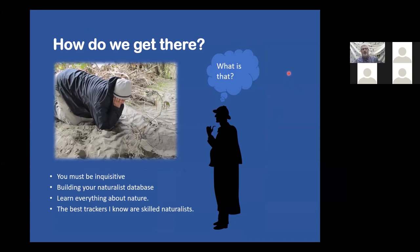So the question is, how do we get to this point? There's a few things. One of them is you have to be inquisitive, or you may as well just forget about it, because if you look at something and you're not inquisitive and don't want to know what it is, you'll never be motivated to seek out an answer for it. So you have to want to know what things are, and go pursue it. Another thing is you really have to build your naturalist database, because you can see all these things in the ground, and if you don't know what's there to begin with, if you don't know what the possibilities are, you have nothing to pull from. You could just sit there forever and be like, I have no idea. And so you have to learn everything possible about nature that you can in your environment.